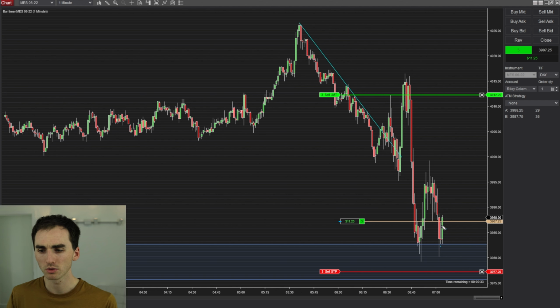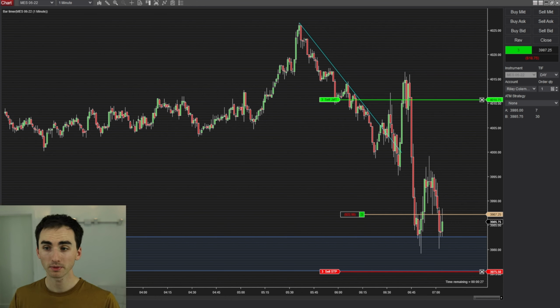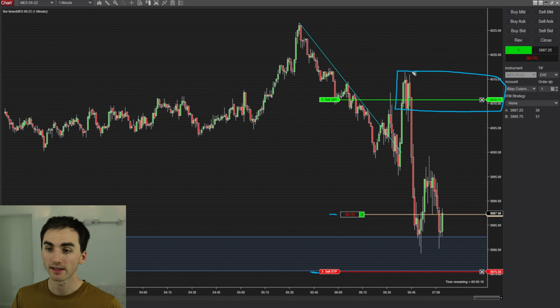And so all I wanted to do is just put it above that previous bar and get in based on that. And so from there, all I did was put my stop below the low of the level that I had created, and then targeted my 2x risk reward. And also that kind of gets me out at this level up here.